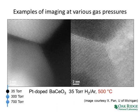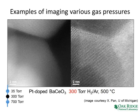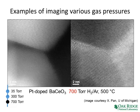And if we look at the image that we get at 300 torr by just adding gas to the cell, with the temperature adjusted to compensate for the extra gas back to 500 degrees centigrade, you can see very nicely the resolution hasn't changed to any significant extent. And further, at 700 torr, which is very close to atmospheric pressure, the image is, again, atomic resolution without any significant reduction in resolution.